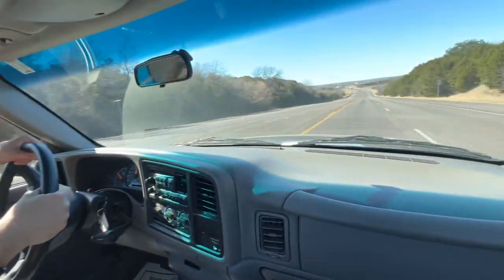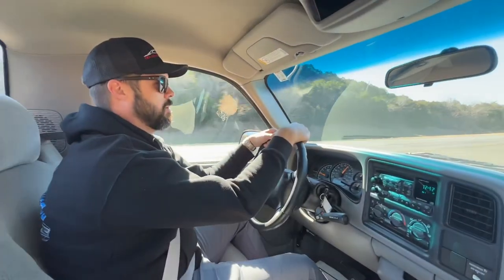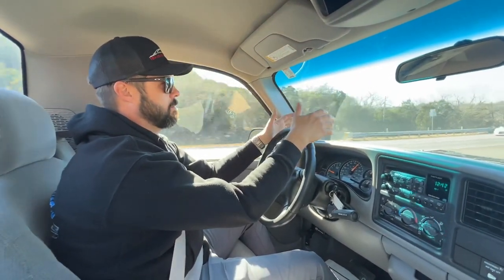Look at this. Nittos on this truck all the way around. And I think that's also helping the handling. So, good tire on it. Man, I dig this truck.